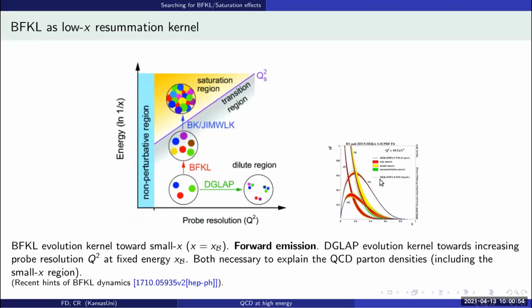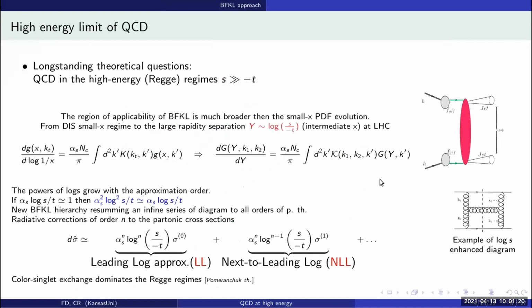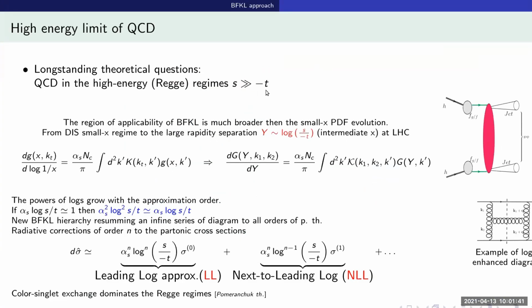So although no one really doubts that BFKL should be there as it is a consequence of perturbative QCD, I have to say that the search for a clear BFKL signature has been quite problematic. However, there are hints of it, especially in the context of the PDFs. However, the importance of BFKL is much broader than that, as it has to do with the high energy limit of QCD. And for instance, it can be explored at the hadron colliders as the center of mass energy becomes larger and larger compared to the exchange momentum. So you can draw a parallel between the small x growth of the PDFs with the evolution toward the large rapidities for these jet observables.